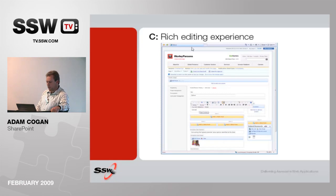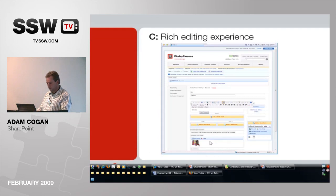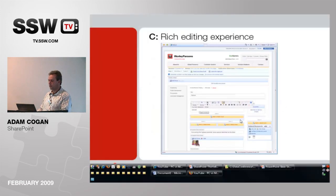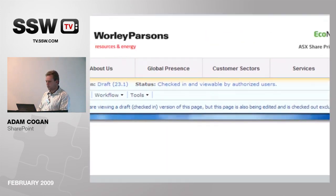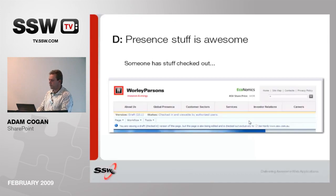The content management stuff, the rich editing experience. If I'm specifically referring to this bit, the rich text box, essentially they click edit, they do stuff, they save it, it's done. No uploading, FTPing and stuff like that. You'll see there's a little message here saying you are viewing a draft checked in version of the page, but this page is also edited and checked out to Joe. So you say, who the hell's that? I don't know that guy, but I need him to check it in.